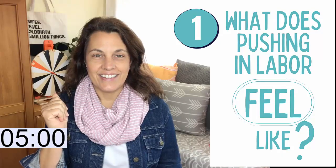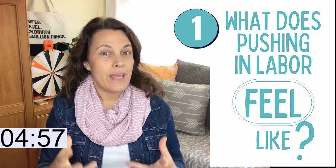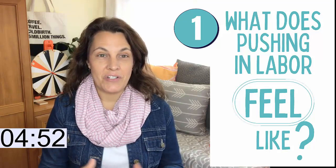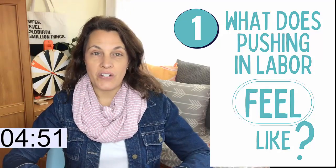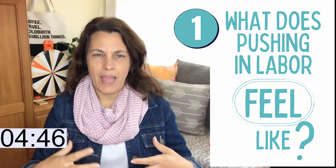What does pushing in labor feel like? So pushing feels a lot like having a really big bowel movement. So it's almost identical to that feeling, a lot of pressure, not contraction pain, but pressure instead of that pain.